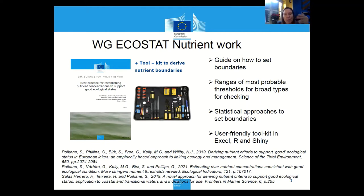And you can find also here several papers where we have used these approaches to set nutrient boundaries for lakes, for rivers, and for coastal and transitional waters. But this work is going on. And the takeaway message is that we have to work on establishing nutrient thresholds for lakes and rivers and coastal waters in Europe, because a lot of work has been done. But still, we see that these thresholds or targets in many cases are not so clear where they should be, and it's very important. Thanks.